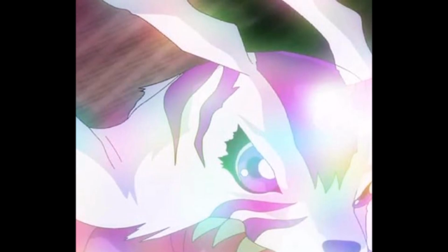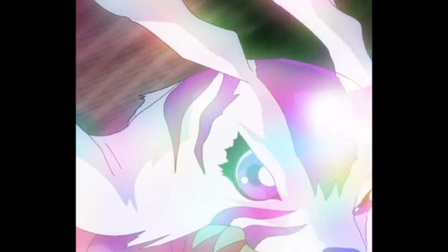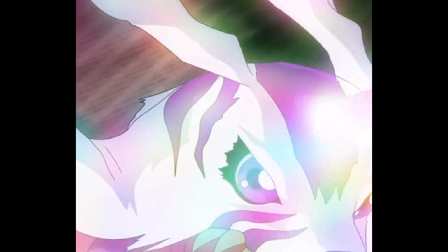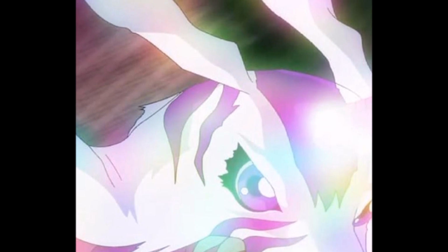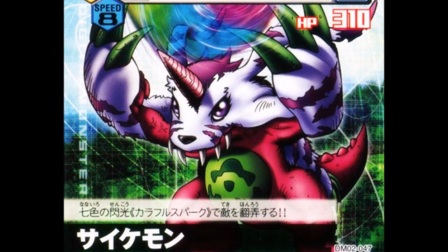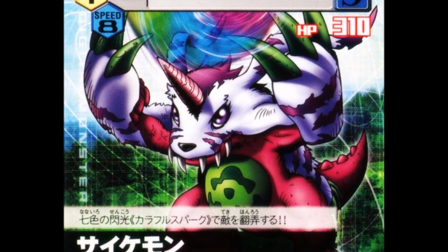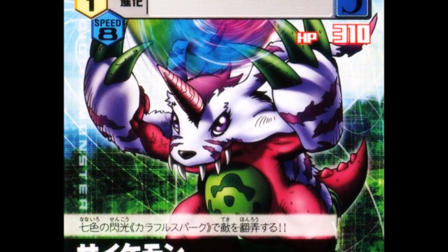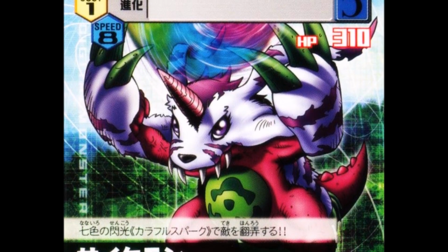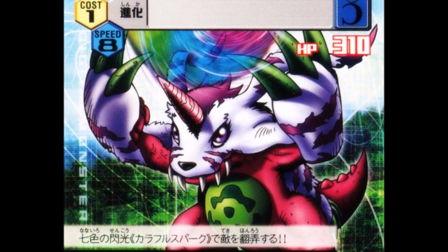Nothing is written about why it has these colors. When I looked at the family it belongs to, it only belongs to the nature spirits. It doesn't belong to the Metal Empire or even the virus busters like Gabumon. No, only the nature spirits, which is already strange because into what will it further digivolve? That's the question. When you take a look at the attribute, it only says data, meaning that it only focuses on its own issues, so we don't have a lot of information.